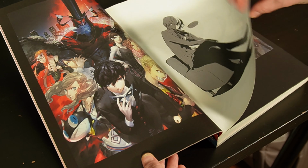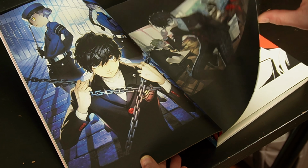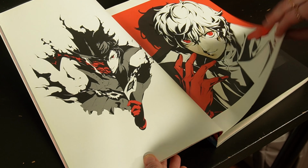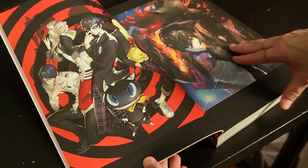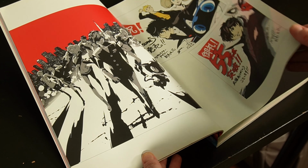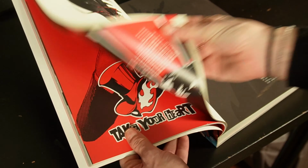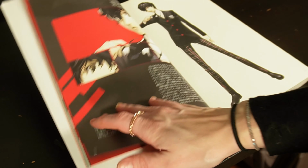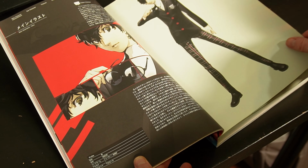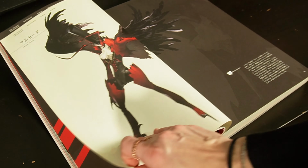I'd say this art book is more based on the characters in the video game rather than all of the monsters, so I guess keep that in mind. If you care more about monster illustrations, you may not like this as much. There are some illustrations of the bosses and things you'll fight, but it definitely is more focused on the characters that are in the video game.